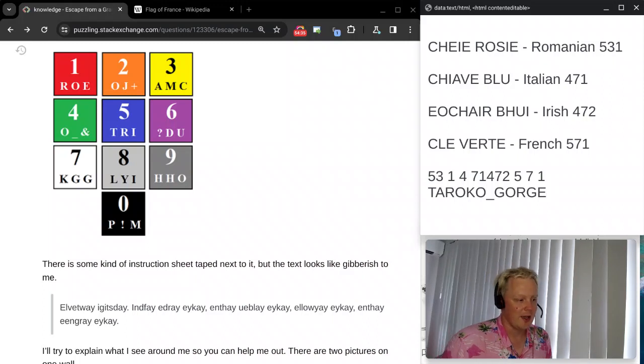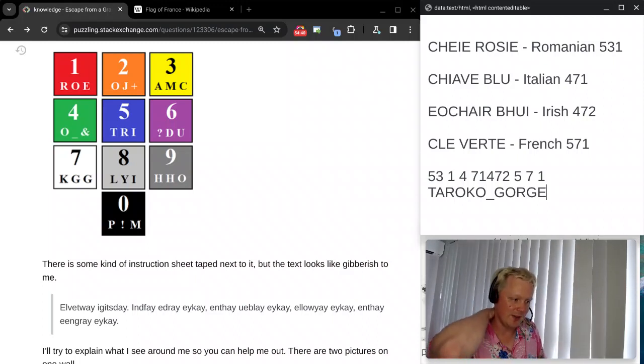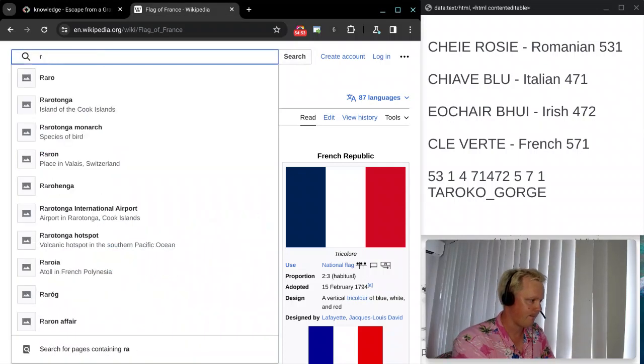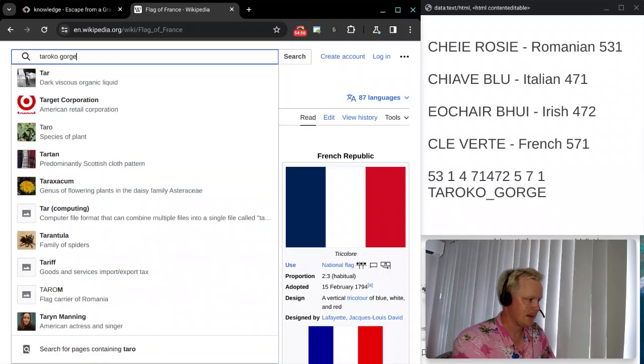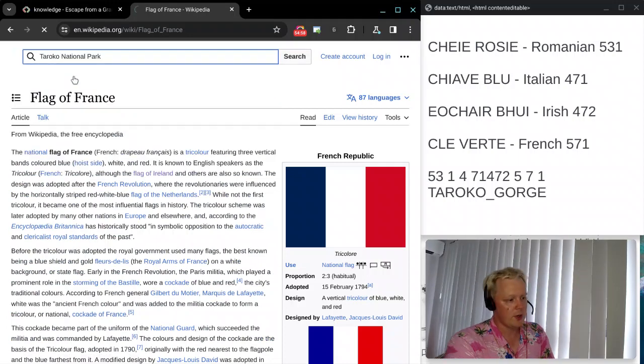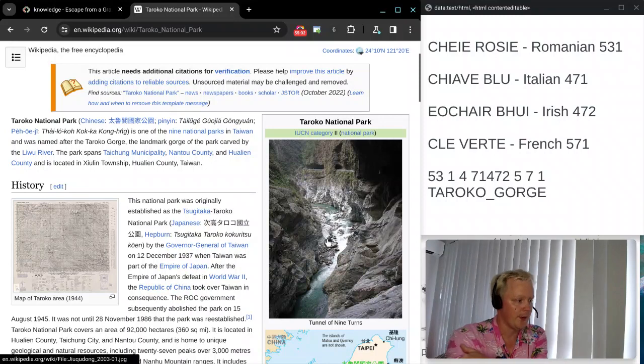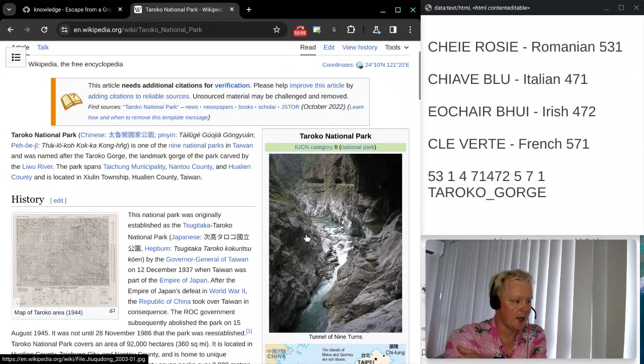And I now realize I don't actually have the map open. We're going to look at the map next time. We don't have it on screen now. Last time we were in Hong Kong, and now we are in Taroko Gorge, and I can show you where Taroko Gorge is anyway. So here we are. Taroko National Park in Taiwan. That's the one with the huge canyon, and that is Gladys's destination this time.